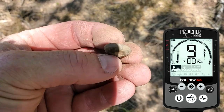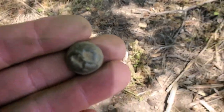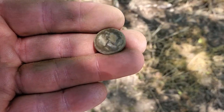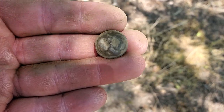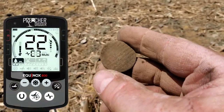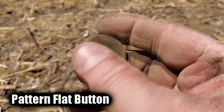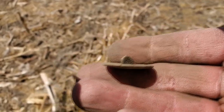It's getting an 8 or a 9. Ring up, so convex button. If I can get out of the sun where you can see it. There we go. Can't tell if there's anything on it. It's all bent up. All right, let's keep going for that elusive large. Well, it's getting a 21-22, real jumpy signal. You can see, it's a nice flat button. Got some fancy on it. Still got the shank on it.